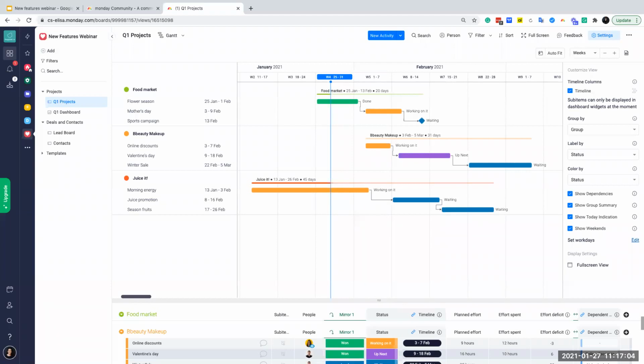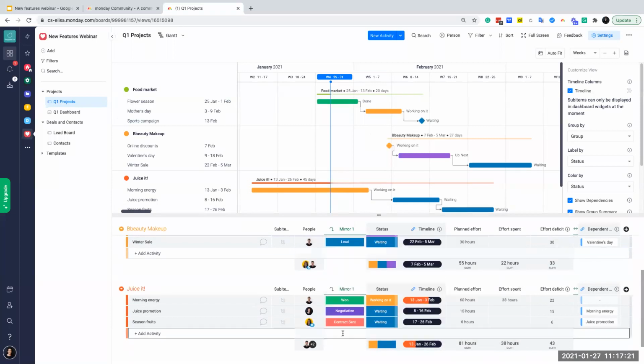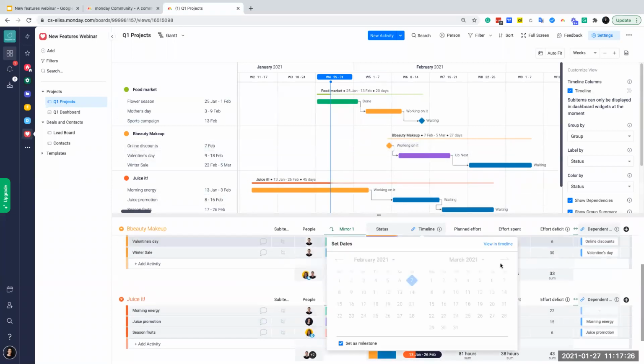And also, let's not forget that milestones will also show in your Gantt chart with the diamond symbol like this one. To set one up, simply go to your timeline column and select this option right here. So you can click and set as a milestone and it will change right there. Cool.